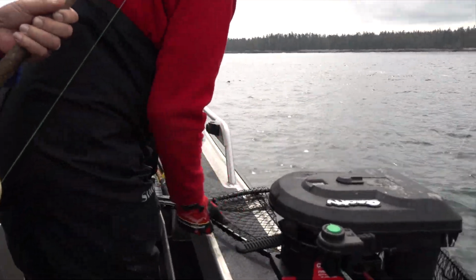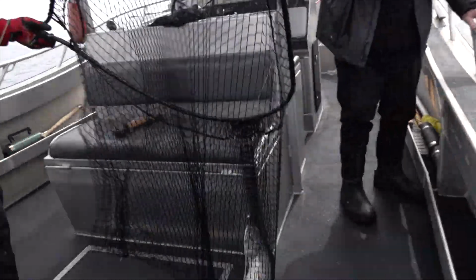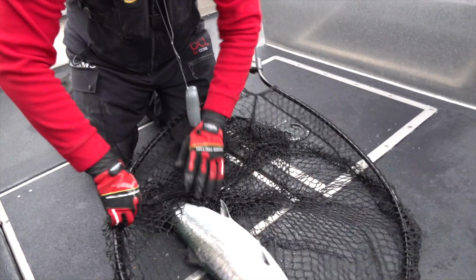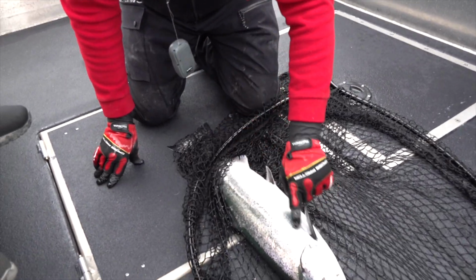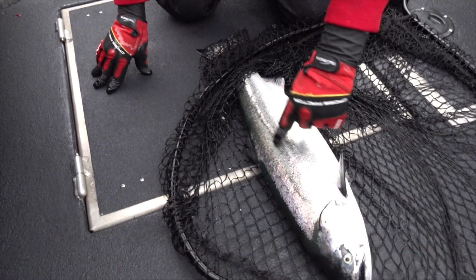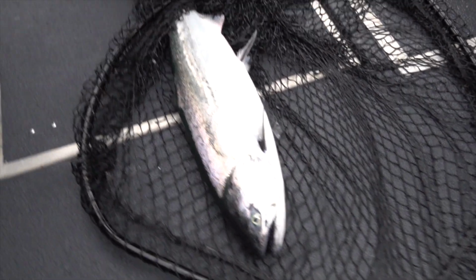Excellent. So this is another Chinook salmon. I'm going to back him in here. Interesting thing about this one, I'll show you in a second. Pull the hooks first, so I don't get it in the finger. You see these lines down the side? And you see how they curl in? Those are actually a close call with an orca.